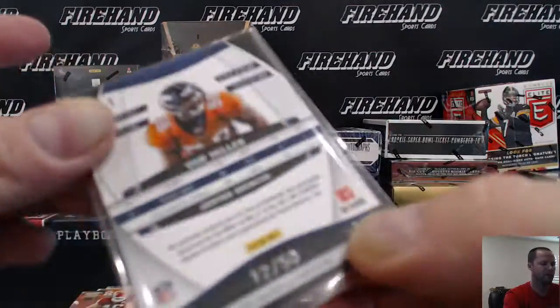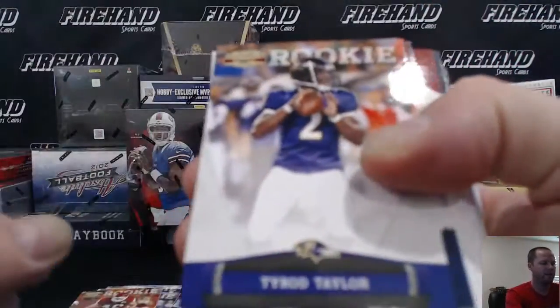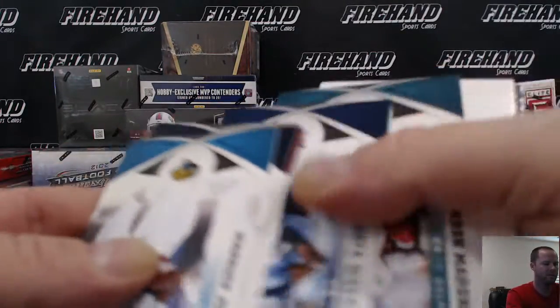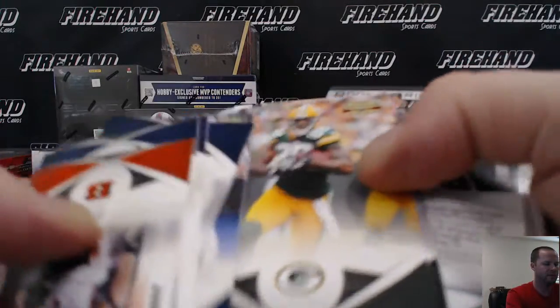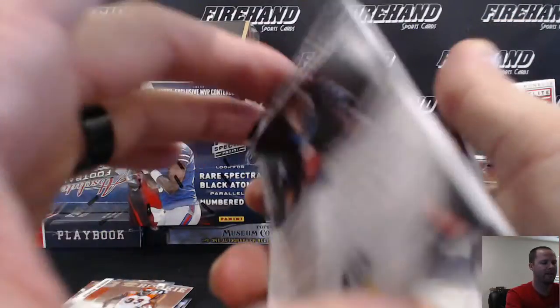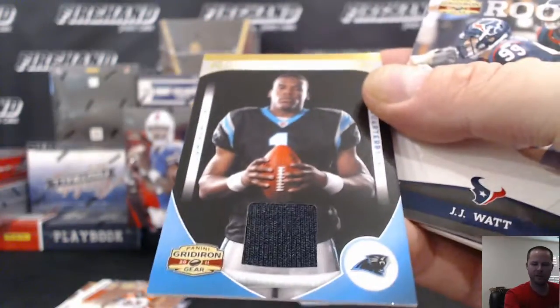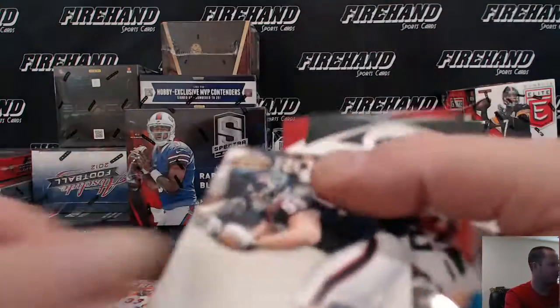King Solomon, 12 out of 50. Tyrod Taylor rookie card, Ravens. Steven Jackson gold, Evan Royster, Jay Finley, numbered out of 299. Cam Newton rookie jersey, it's cool. Panthers. J.J. Watt rookie.